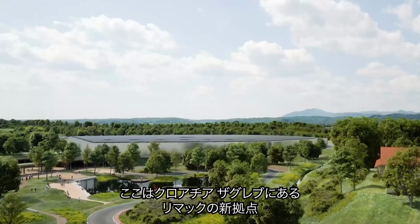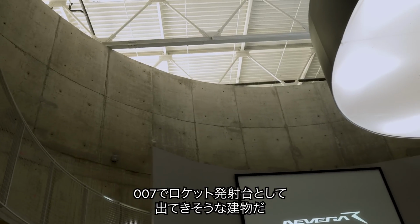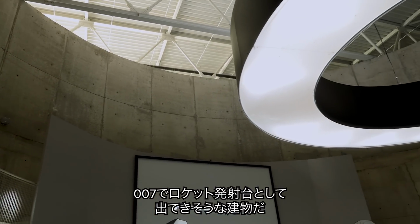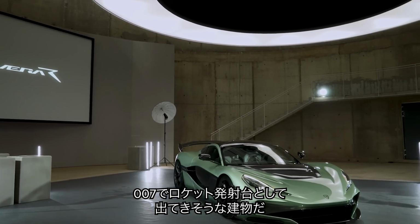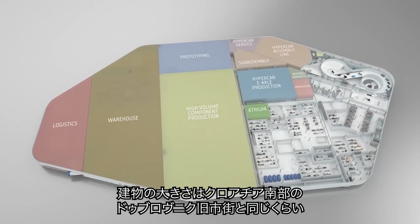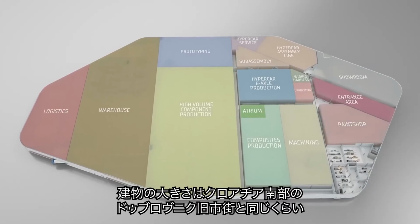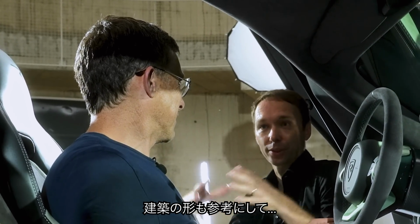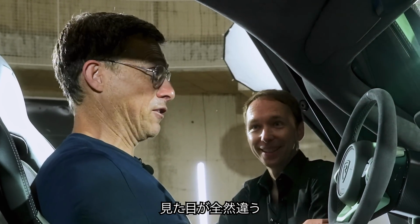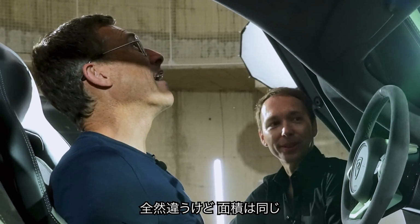So we're actually in Rimac's new campus in Croatia near Zagreb, and it's like this amazing building. I actually feel like I'm on the set of a James Bond movie, and this is like where you launch the rockets from. The size of this building is comparable to the size of the center of Dubrovnik, the coastal town in southern Croatia. The architecture of these buildings actually are from Dubrovnik, so it looks very different, but the footprint is the same as the whole inner city of Dubrovnik. Wow. Anyway, back to the car.